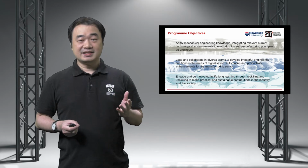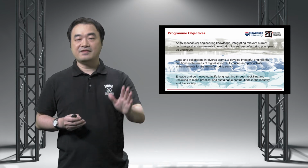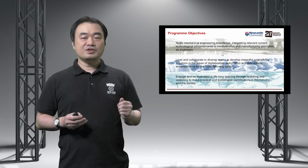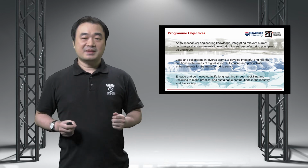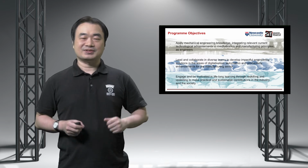There will be a lot of group work in the program which will foster collaborations and leadership qualities to develop impactful engineering solutions targeting areas of digitalization, automation, and productivity enhancements, which are all invaluable in manufacturing today. Lastly, our students and subsequent graduates will also appreciate the importance of lifelong learning so that they will always be at the forefront in making practical yet sustainable contributions to the industry and the society.